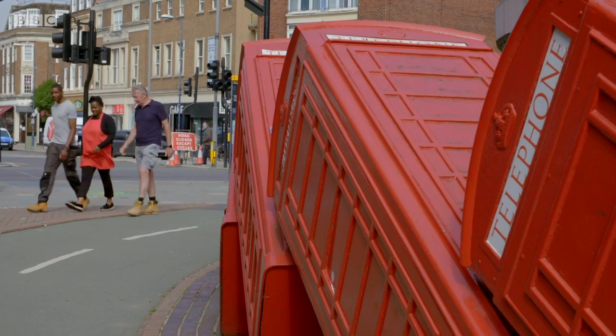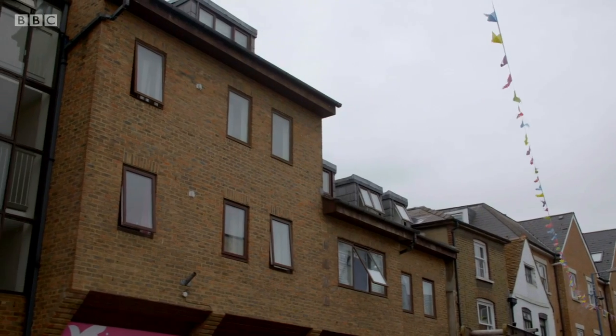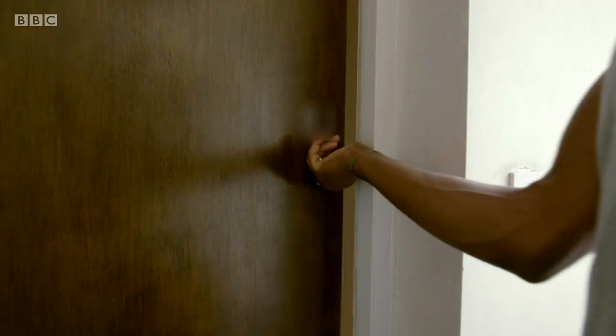With the flat empty, the Clean It, Fix It team has free rein to prove you can make a real difference to your home in just one day. Right. Let's see what we're up against. On a family-friendly budget, even if it's rented.